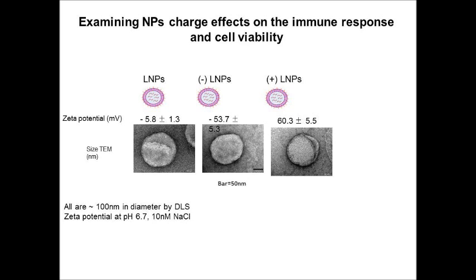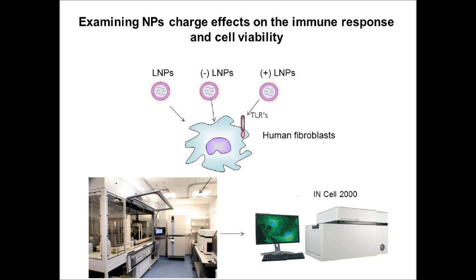Having said that, what we have done is to use neutrally charged, negatively charged, and positively charged cationic formulations with siRNAs. You can see the zeta potential at those conditions, and they are all around 100 nanometers in diameter. We thought this gave us the opportunity to test this. We used human fibroblasts because they were accessible to us, and we used an INSEL 2000 to do robotic screening and see what's going on.